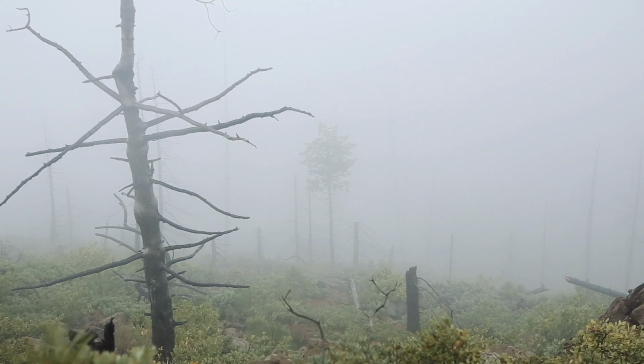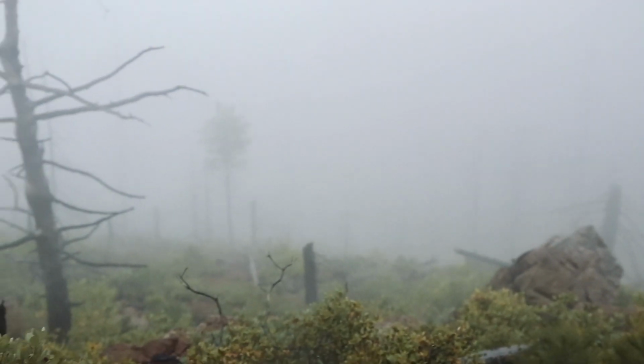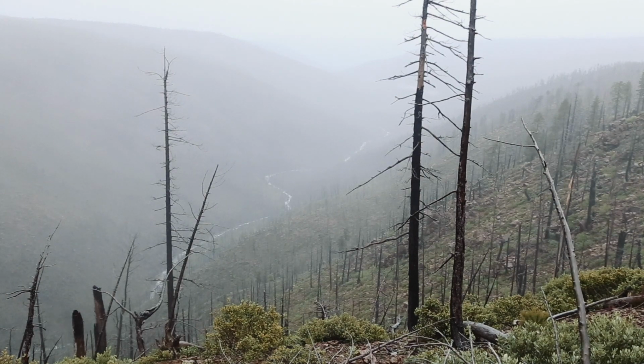First smattering of rain stirs the red ground, tracing worn lines through scattered rocks. A dull fog begins to gain momentum. Wrung out from Pacific storms, life in Rough and Ready Creek follows the contours of the canyon.